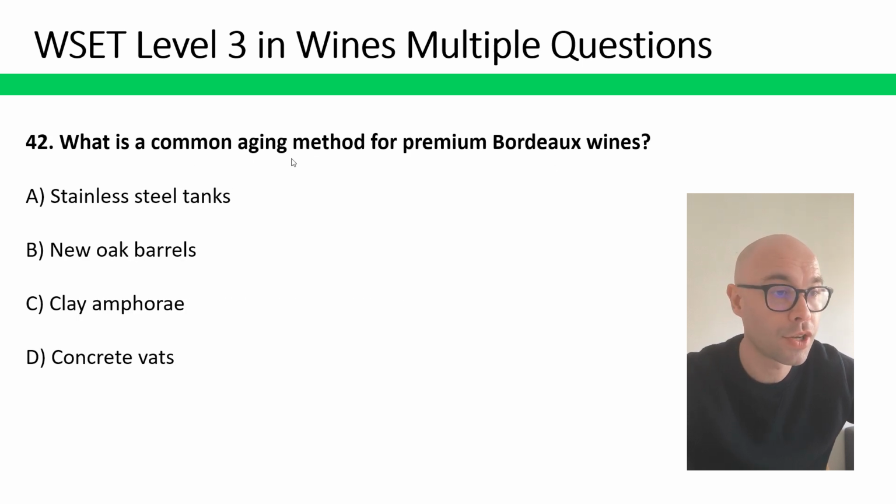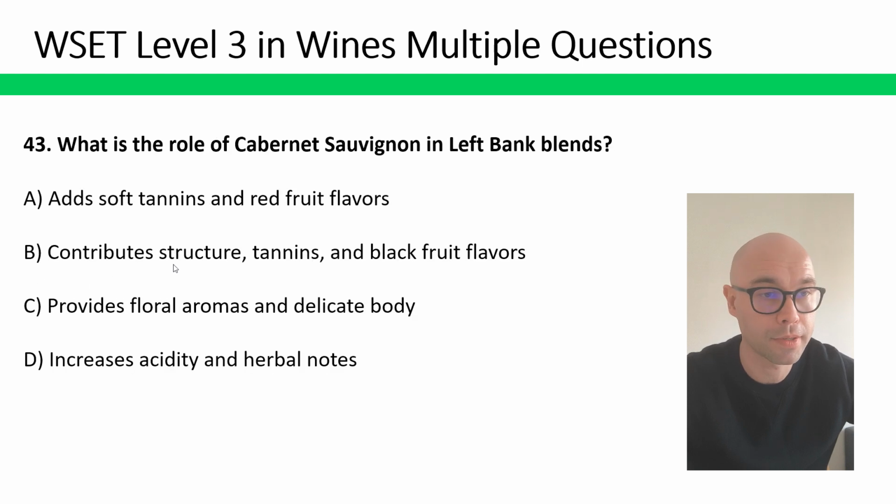What is a common aging method for premium Bordeaux wines? Stainless steel tanks, new oak barrels, clay amphora, concrete vats. Correct answer is B, new oak barrels. What is the role of Cabernet Sauvignon in left bank blends? Adds soft tannins and red fruit flavors, contributes structure, tannins, black fruit flavors, provides floral aroma and delicate body, increases acidity and herbal notes. Correct answer is B. It contributes structure, tannins, and black fruit flavors.